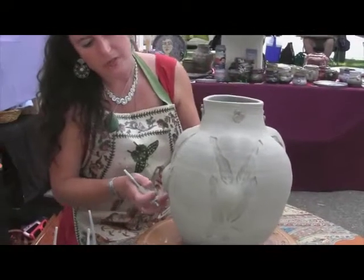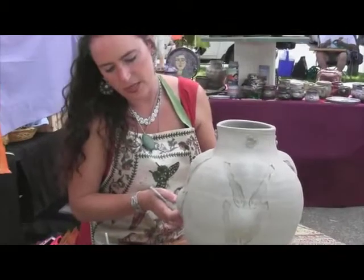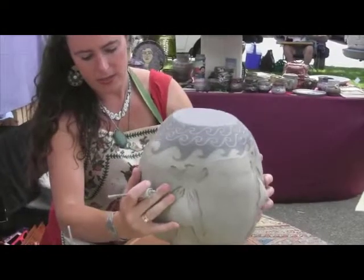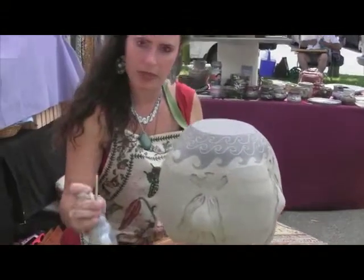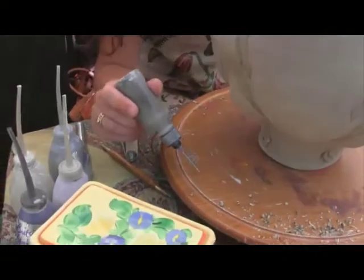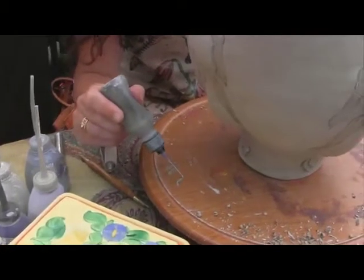I'm doing some finishing touches as far as decorating today. So I'm doing my sgraffito work, and then a little bit later, I'll do some slip trailing work with these slip trail bottles. With the slip trail bottle, I can squeeze out a design.